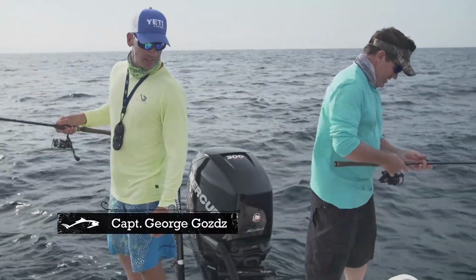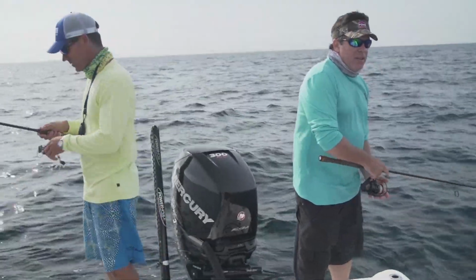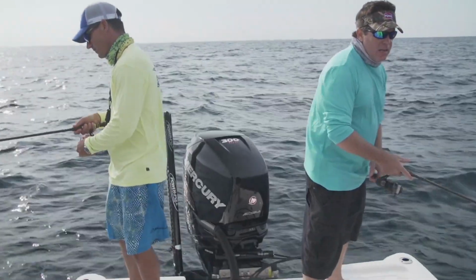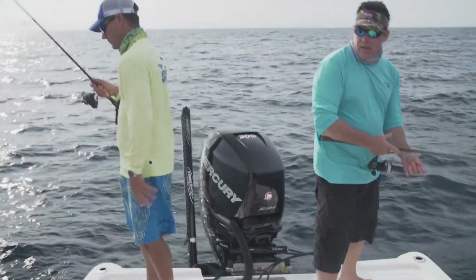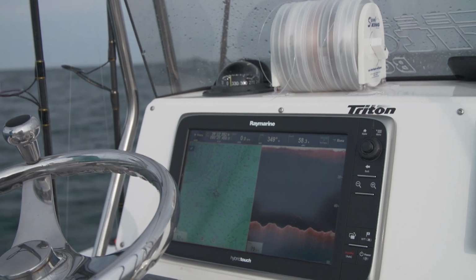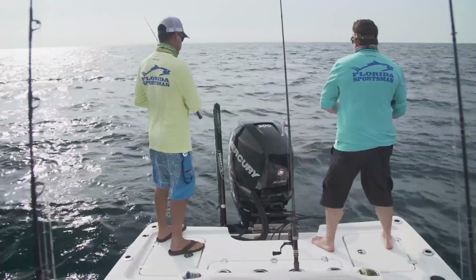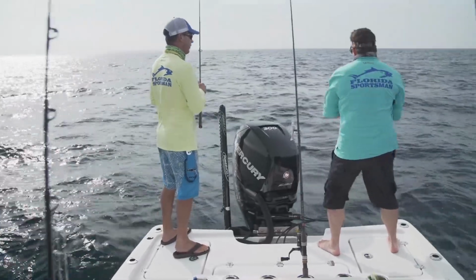So we just slid out here to 65 foot depth. You said there's just a ledge out here that's holding all these snapper? Yeah, we're inside a public reef number 8A, but we're a little closer, a little ledge out here. It doesn't look like much on the sounder, but there's a lot of snapper that hang out right here. So these snapper are pretty well regulated, huh?